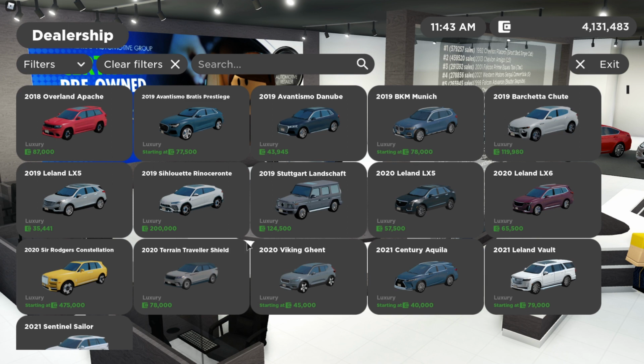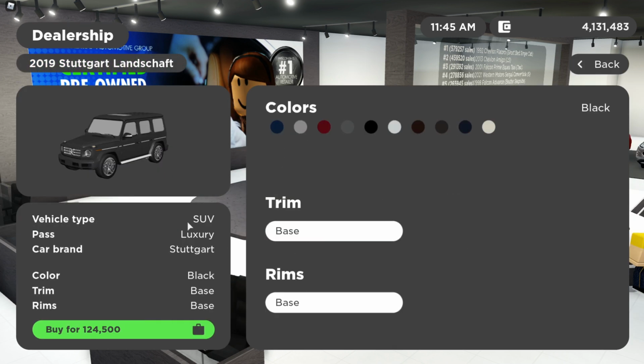So it is right about here at $124,500, so pretty pricey, and no trims that you can change, so that is the set price for it. That's pretty much it. And obviously you will need the luxury vehicle pass to get it. But it's got quite a few colours, so let's go ahead and check them out.